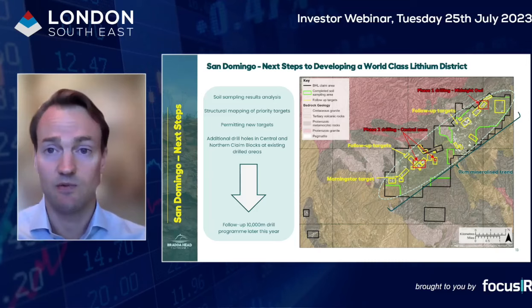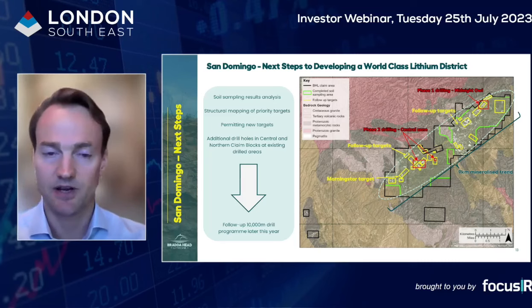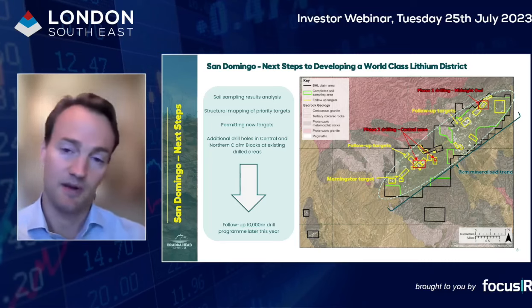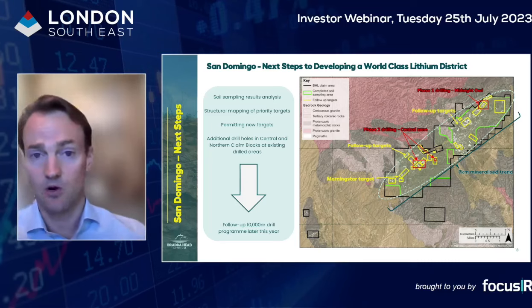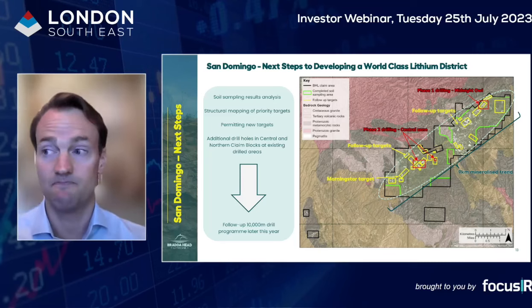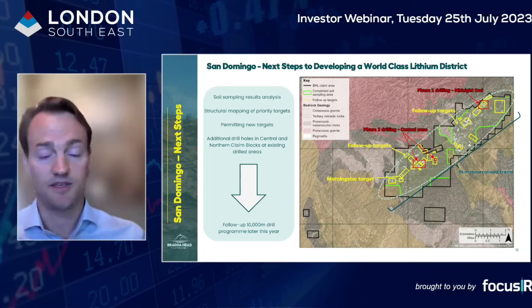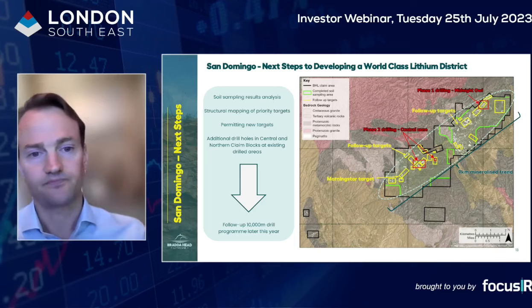So this is really where we see a lot of value for the company, because pegmatite mining is lower capital cost and easier to get into production. Everything about it is easier compared to brines or clay, which are slightly more complicated, especially from a processing side of things. So this is really where we see the most value for the company. And we'll be starting drilling there very shortly in our second program in the space of 12 months.